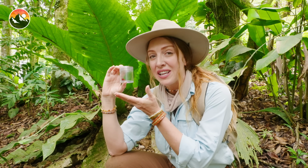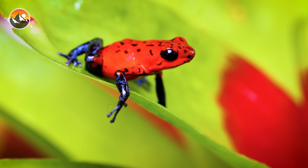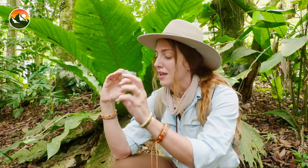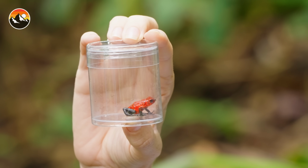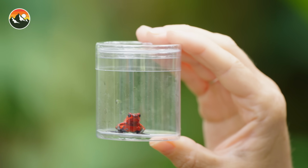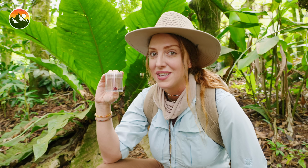I actually have it here in this container, not because of the toxins, but because it is so tiny and fragile. If I put it out in my hand, it would probably jump off and I don't want to have a reaction of grabbing it. So I'm gonna keep this little guy in here, and you can actually hear a couple of frogs all around us. That's how I found this little guy, but I can only imagine.